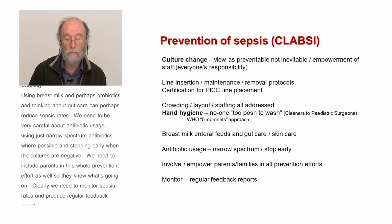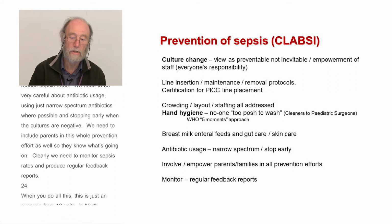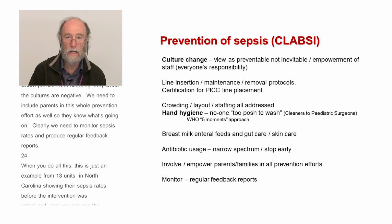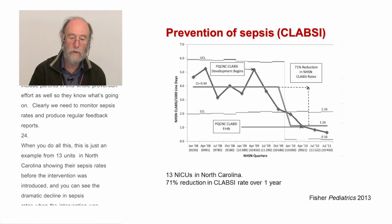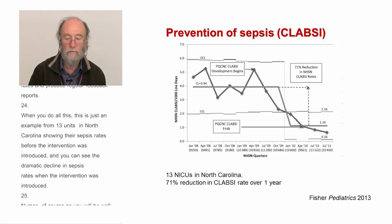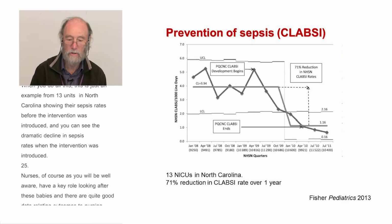We need to be very careful about antibiotic usage, using just narrow spectrum antibiotics when possible and stopping early when the blood cultures are negative. We need to involve parents in this whole prevention effort as well, so they're aware of what's going on. And clearly we need to monitor sepsis rates and produce regular feedback reports. And when you do all this, this is just an example from 13 units in North Carolina, showing their sepsis rates before the intervention was introduced, and you can see the dramatic decline in sepsis rates with the bundle of interventions they introduced.